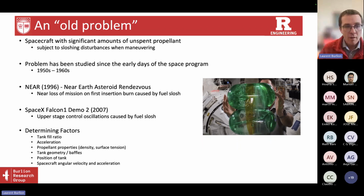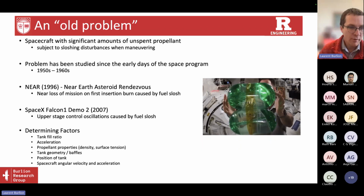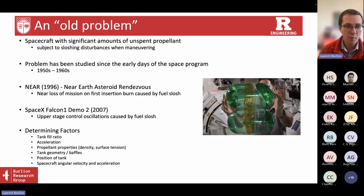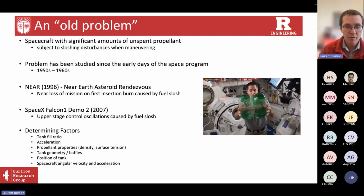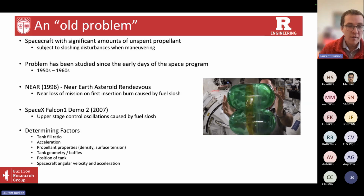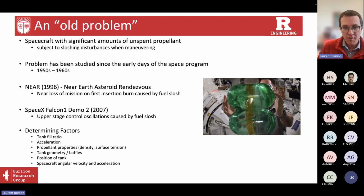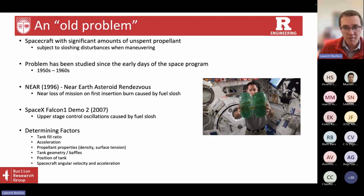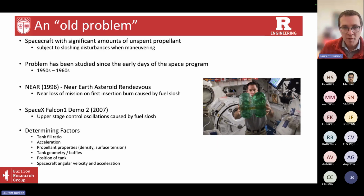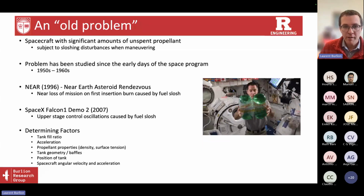The other factors are the acceleration of your system containing the container with the liquid, the properties of your propellant, the geometry, whether you have some baffles inside your tank or not, the position of your tank on your autonomous system, whether it's a satellite or a rocket, and of course the angular velocity and acceleration. As you can see on the right, we see Thomas Pesquet on board the ISS. The behavior of liquid is really different in 0G than on Earth. Viscosity becomes very important compared to gravity.